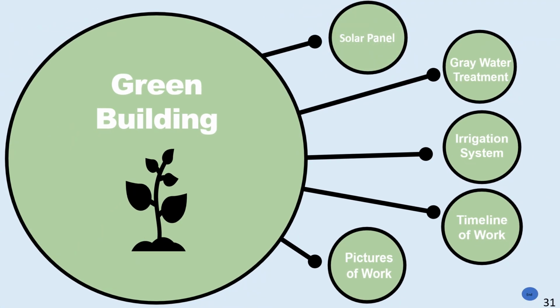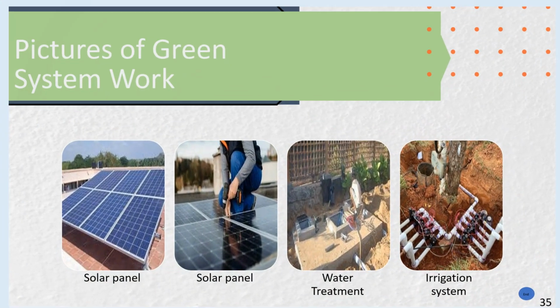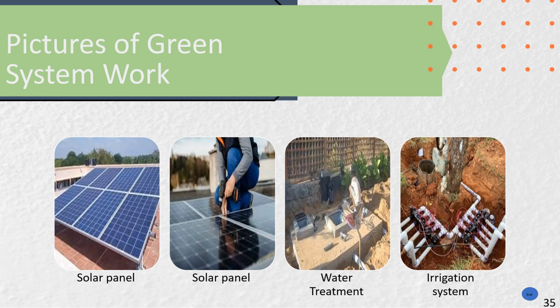For the green building idea, and also we have here some pictures of all the greenhouse systems that we are going to use in our project.